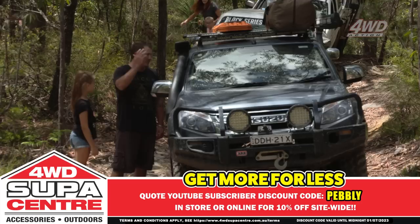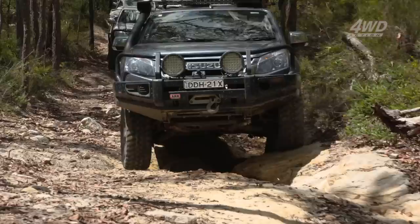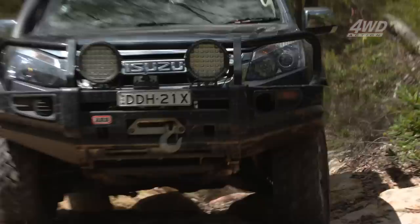It's common sense. The plan of attack here, of course, is to take the right-hand track, but I'm going to swing out hard left. I haven't got far and I'm stuck already. To try and avoid that really awkward angle with the big rut in the middle. Have a look at that traction control work. That's exactly what I'm talking about. Just a science that I don't understand, but by goodness it works.